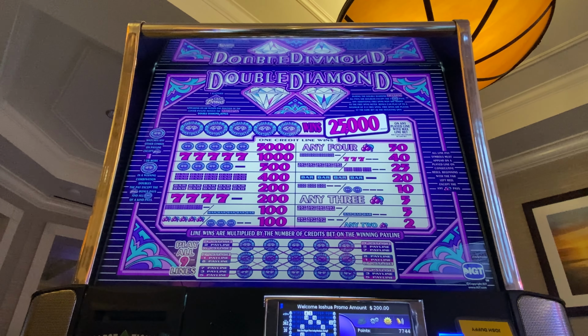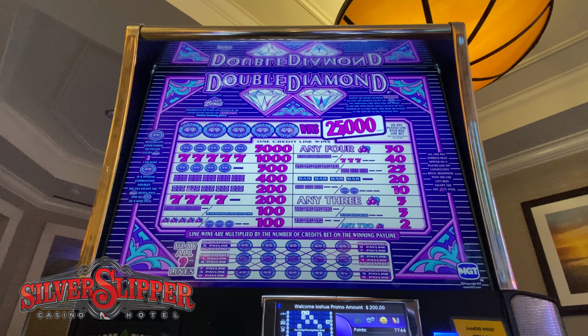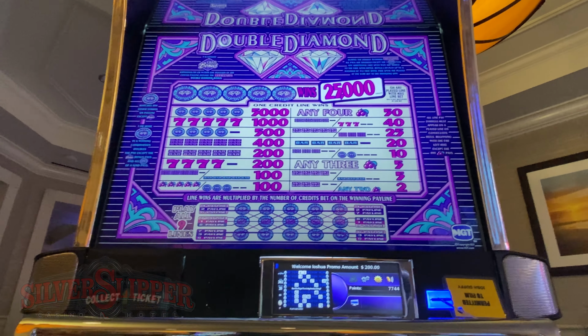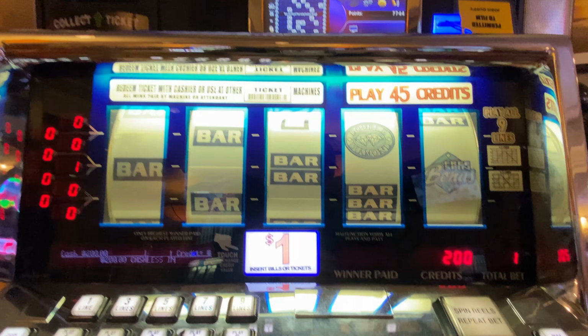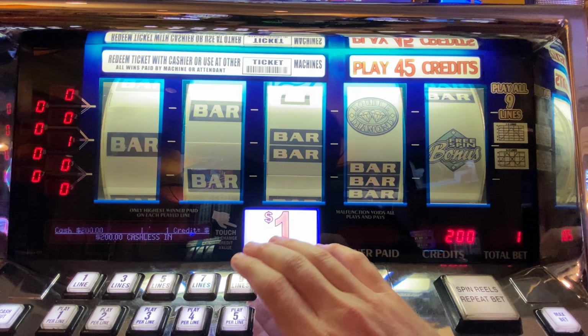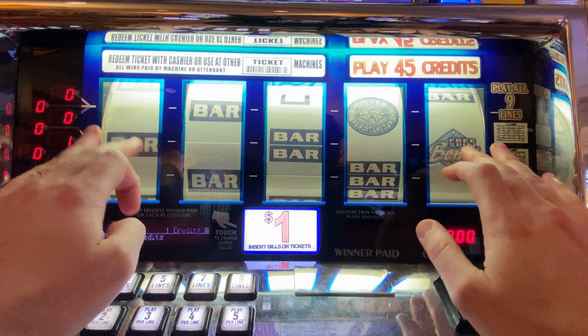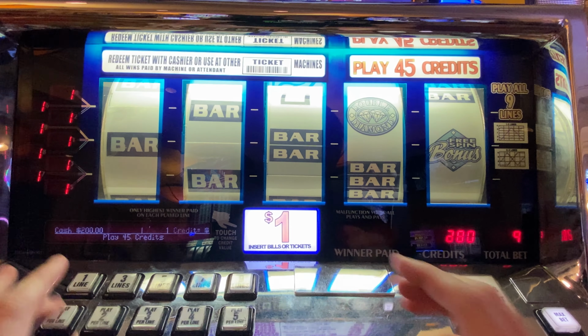All right, I'm here in the High Limits room at Silver Slipper, Bay St. Louis, and we're gonna check out this double diamond free spin bonus machine. It's a 5-reel, 9-line game. You can bet up to $45, but we're just gonna do $9 spins. I have $200 into the game. Let's get those free spins and some double diamonds.